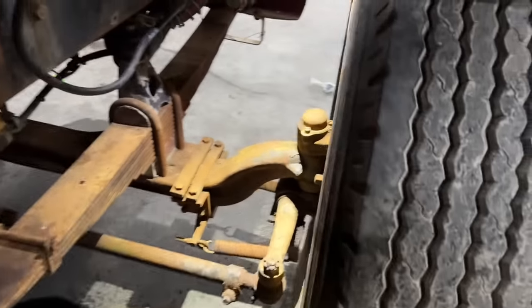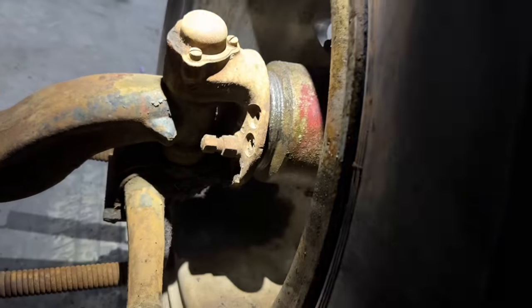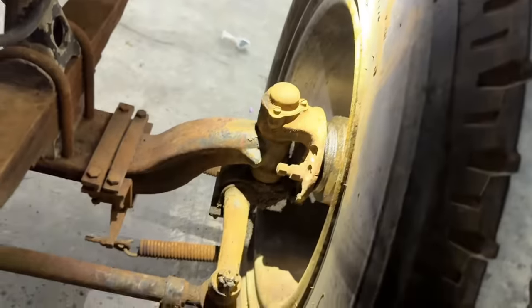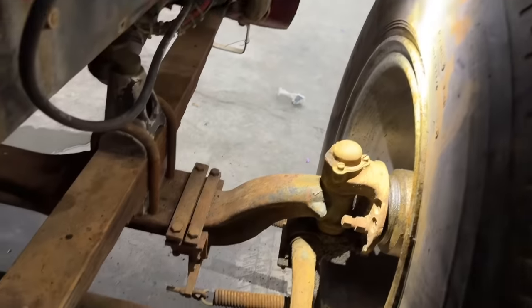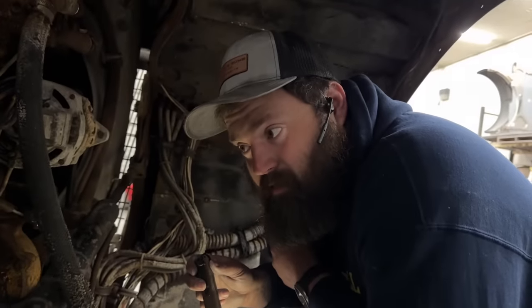So this thing don't have front brakes. Check it out. Look, that's spring assist steering. So no power steering and no front brakes. That's factory. Dang. Crazy, isn't it? Is that pretty cool? And it actually works pretty good because the dump truck's like that. It stops good. That thing's got awesome brakes on it.